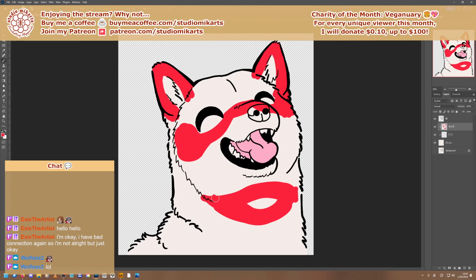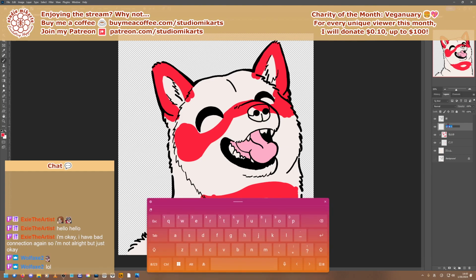I wonder if I want to put the black on top next and then erase back the red. I think I might do that. So let's add the black layer for black fur. Keyboard. All right, keyboard. Thank you. And we'll put K.